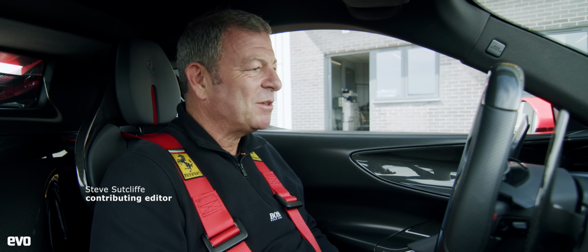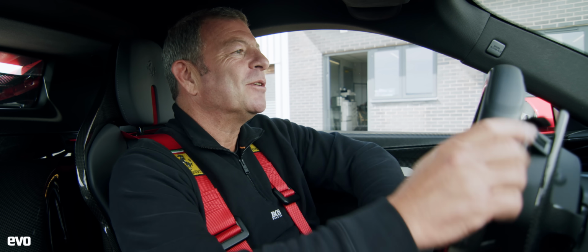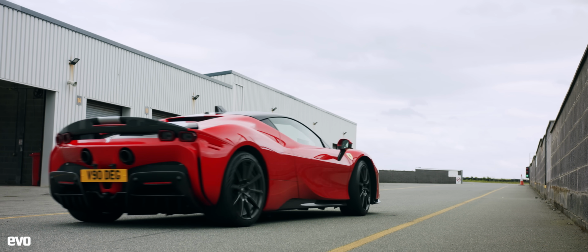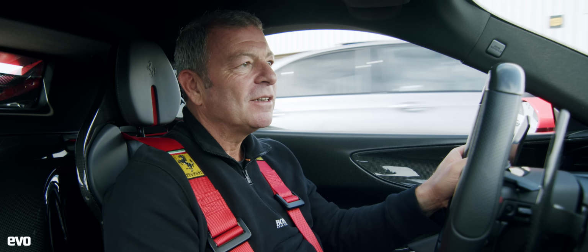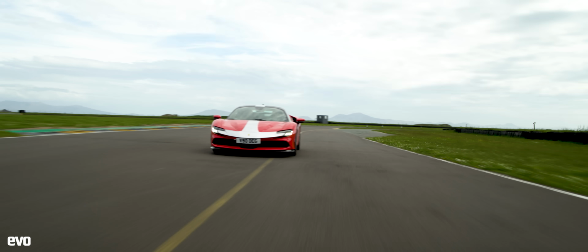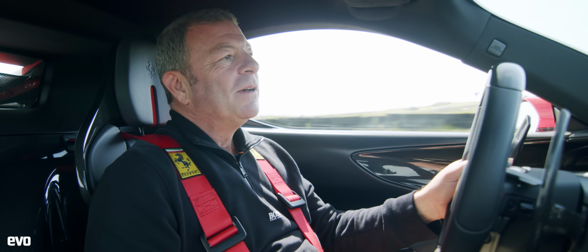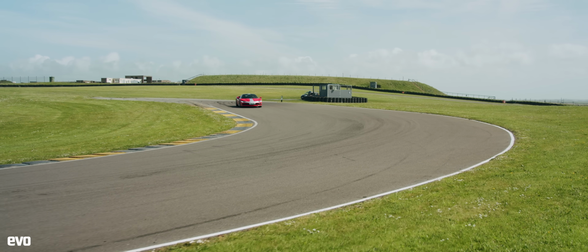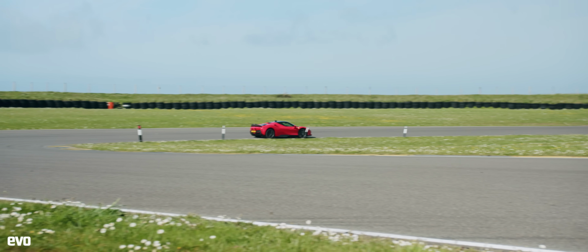You get lots of beeps, you get loads of weird messages come up in the dashboard before you move a millimetre in the SF90. And I have to say, the more time I've spent with this car, the more I am liking it, the more I am understanding it. And it's not just the fact that you've got 1,000 horsepower from a combination of a fantastic Ferrari V8 and 3 different electric motors. The way you interact with the car, full stop, really does take a while to acclimatise to.